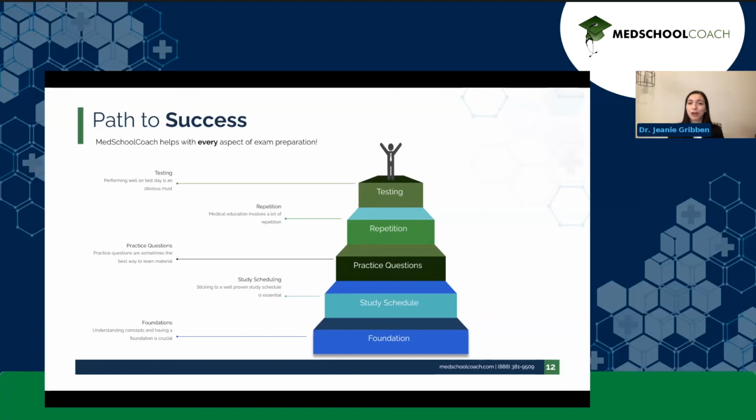We pride ourselves on getting to know our students, on understanding their strengths, the ways in which they learn. And so each tutor is paired with students so that we can build on all of these different aspects that we'll speak about, but in a way that is really personalized and individualized. And I think that is so important, especially when you're in medical school, which involves such an intense period of time of learning and growth and change.